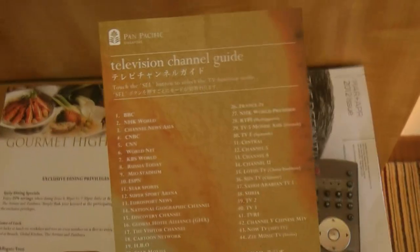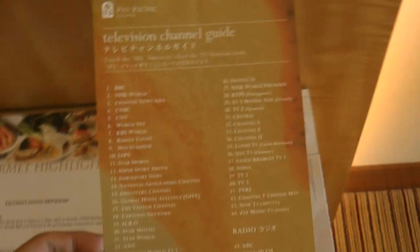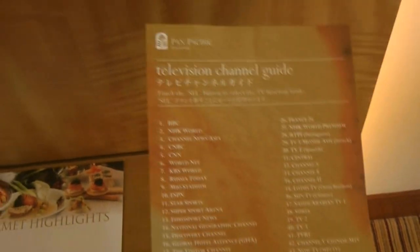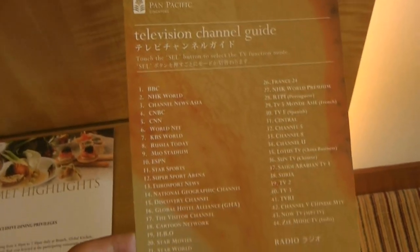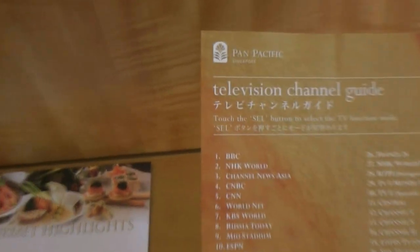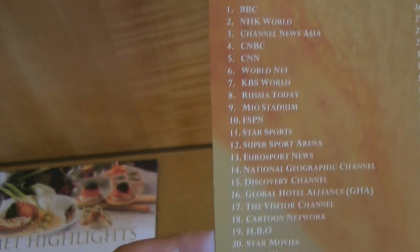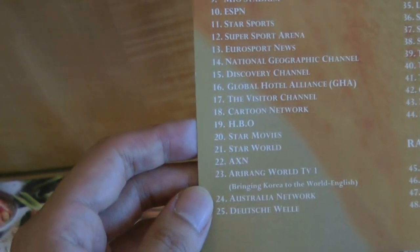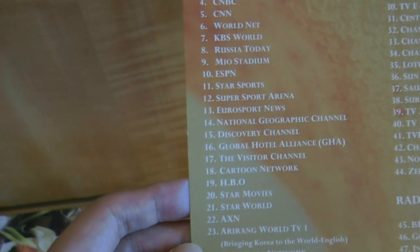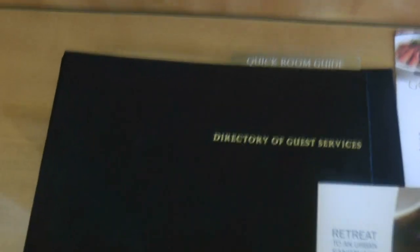The channel selection, there are 44 channels and another 4 radio channels. You have the usual mix of the international news channels, the sports channels, and other channels like National Geographic and Discovery Channel. That's the directory of guest services, which I probably would go through later.